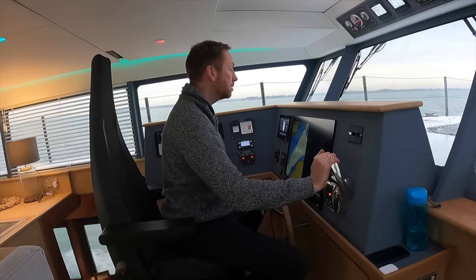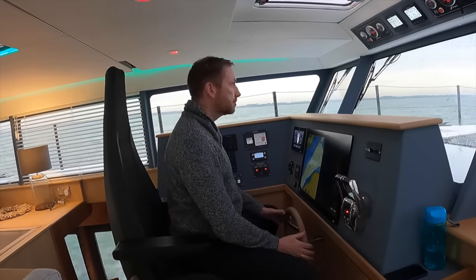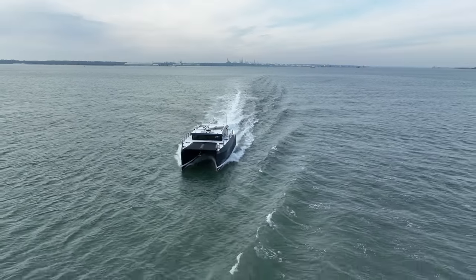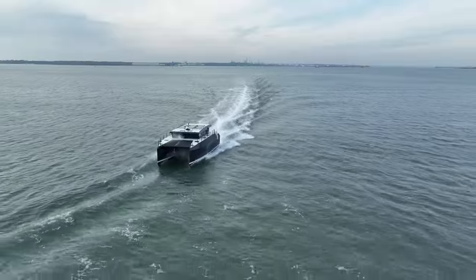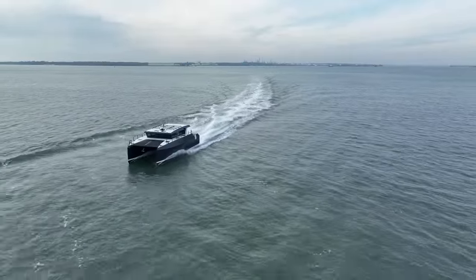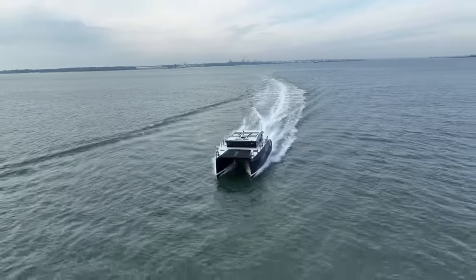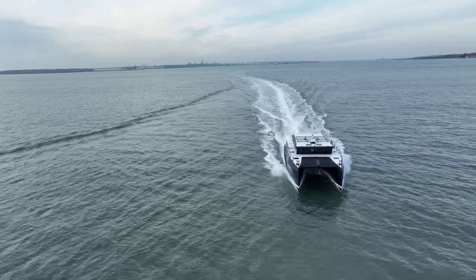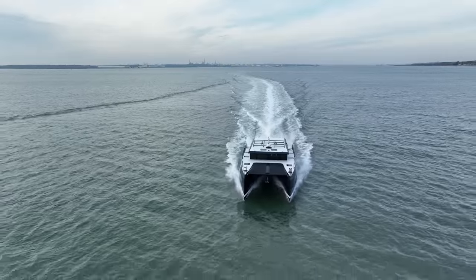But what about price? Well, as stated in the video title, this boat, hull number one, is currently for sale. And being an ex-demonstrator, she is currently priced at £900,000, which, as of the 16th of December 2022, is around $1.1 million, or around 1.03 million euros.